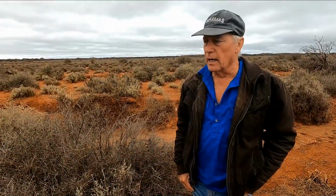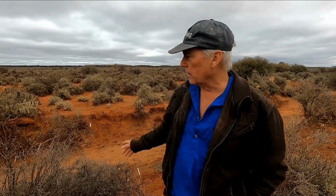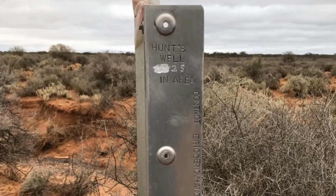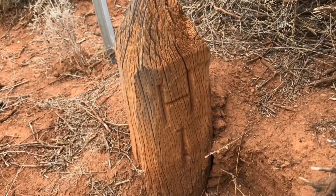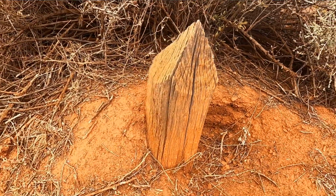It looks like the Hunt's Well Hunters team have located the Slate Well adjacent to this creek. They put a plaque on it, and there's also a wooden post which has H1 on it, which suggests that it was Hunt's post number 1. It is in extremely good condition if it is one of his.